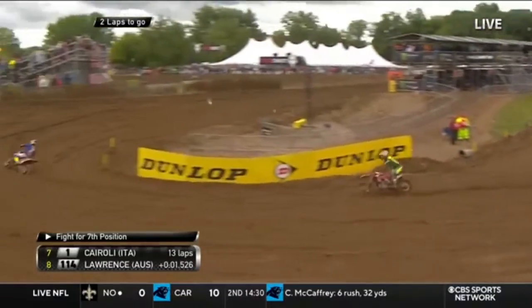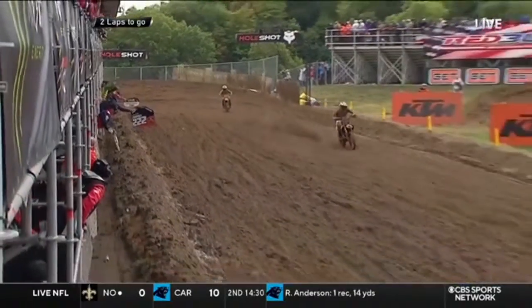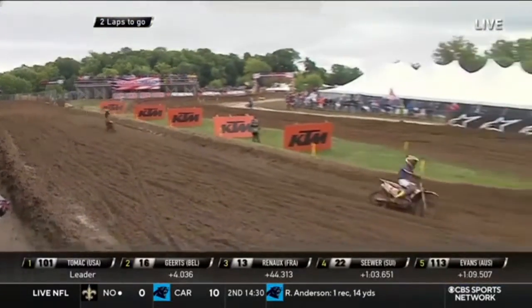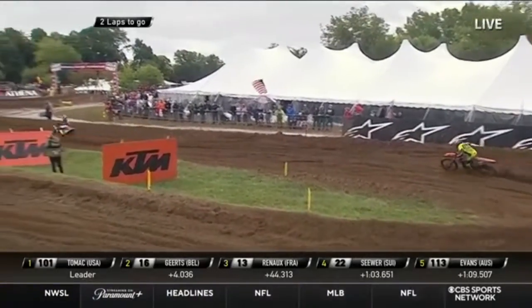Yeah, and you wonder where Tomac's urgency level is. He put in a 2:11 just 2 or 3 laps ago. He got the 2-lap board, so maybe he's backed it off a little bit. But he needs to be really careful, because if Geerts gets a lineup on him, he's going to have a battle on the last lap that he doesn't really want.